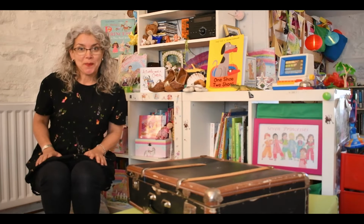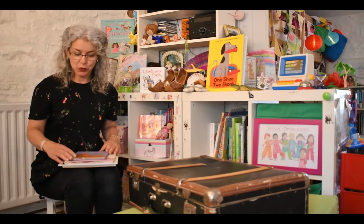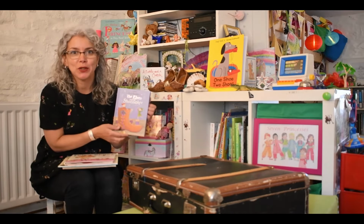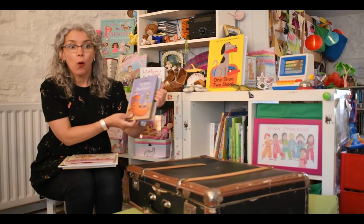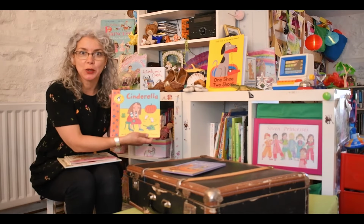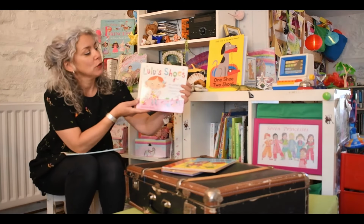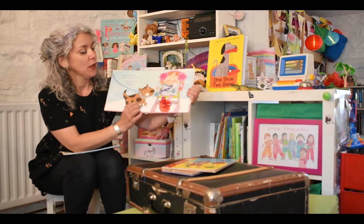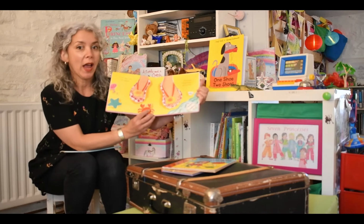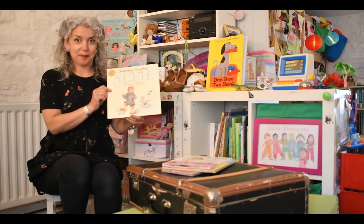Wasn't that a great story? I loved all those little mice. Have a think about other stories about shoes. There's some very famous ones, like the elves and the shoemakers. Or how about Cinderella? She wears a magical pair of glass slippers. Or I've got this book here called Lulu Shoes, and it's lovely because we help Lulu with all her different types of shoes. Flip-flops, wellies. And this story is all about Alfie and his wellies.